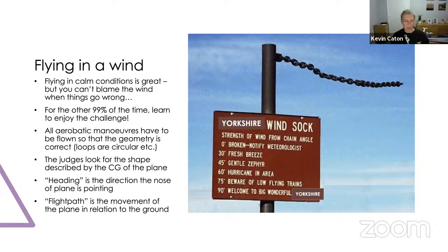What the judges are looking for with the shapes of aerobatic manoeuvres is the trajectory of the centre of gravity of the aircraft. You don't know exactly where the centre of gravity is, but you look at the area between the wing and the fuselage and watch where that's going. And as I've said in the past, where the aircraft is going is not necessarily the way the nose is pointing. And particularly in a wind, it's up to you as the pilot to make sure that the aircraft moves in the right direction, even if it's not necessarily pointing in the right direction.